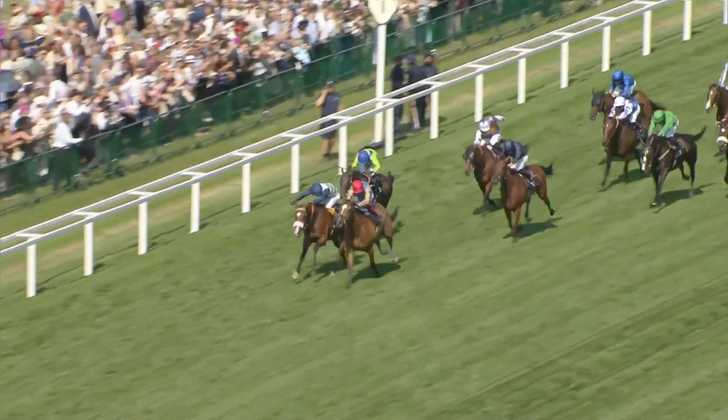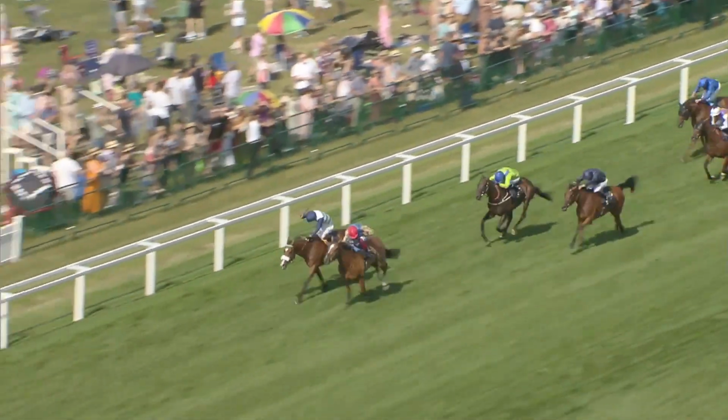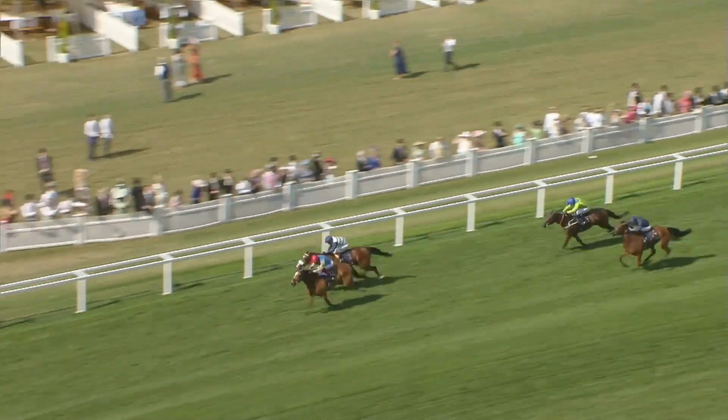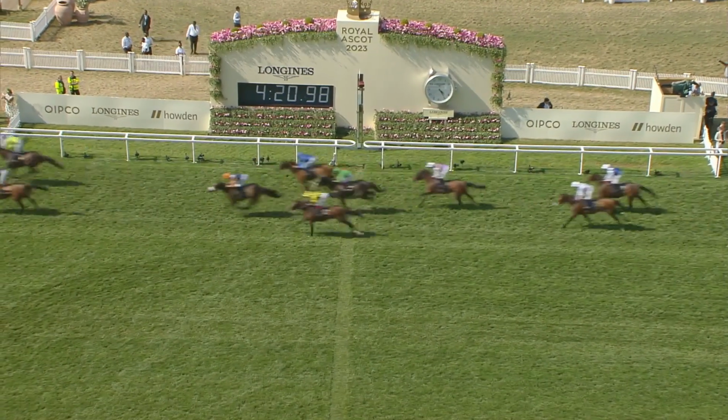Courage Mon Ami draws on turns with Coltrane. Courage Mon Ami and Coltrane will battle out the Gold Cup. Coltrane coming back for more on the inside. Courage Mon Ami though, under Frankie, just proving the stronger on the run for the line. And Courage Mon Ami under Frankie has won the Gold Cup.